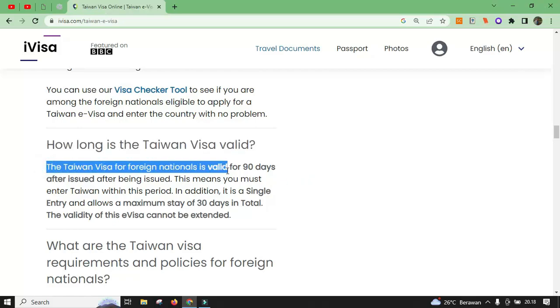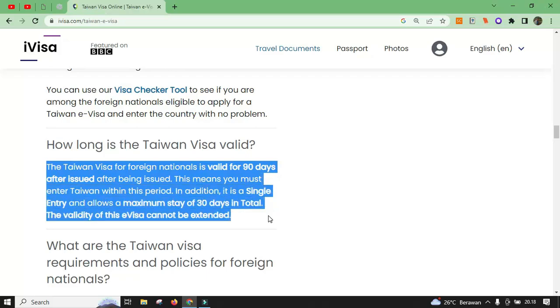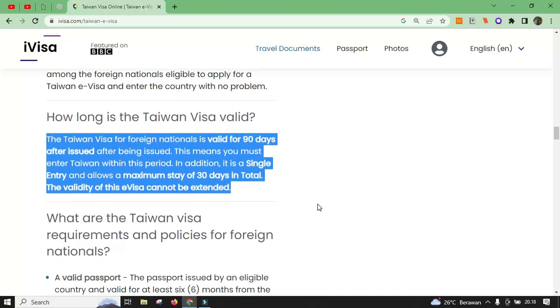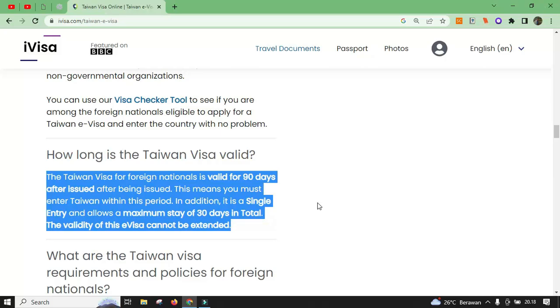How long is the Taiwan visa valid? The Taiwan visa for foreign nationals is valid for 90 days after being issued. This means you must enter Taiwan within this period. In addition, it is a single entry and allows a maximum stay of 30 days in total.